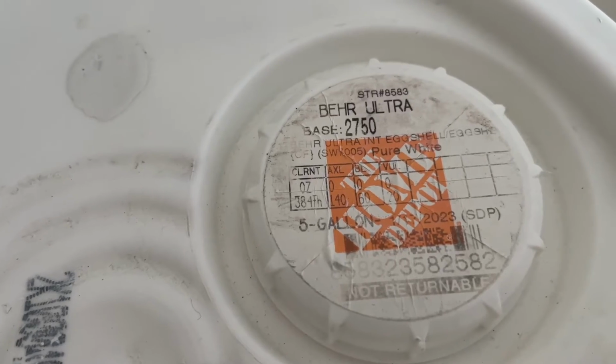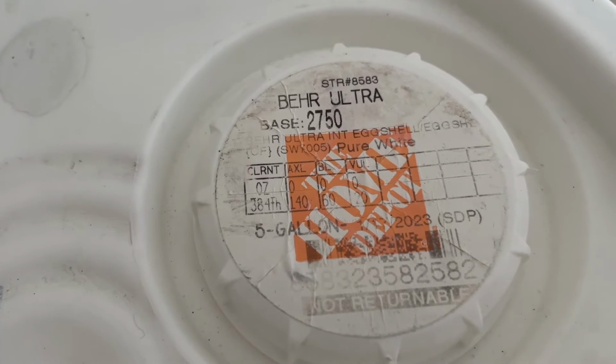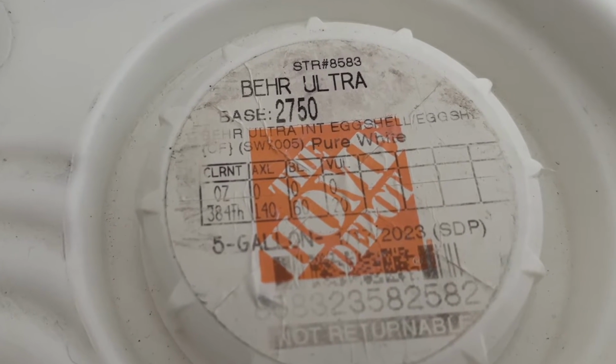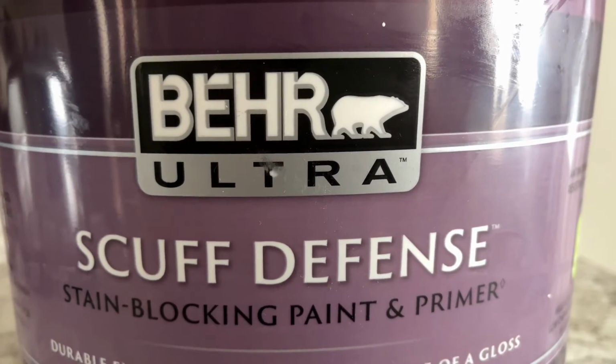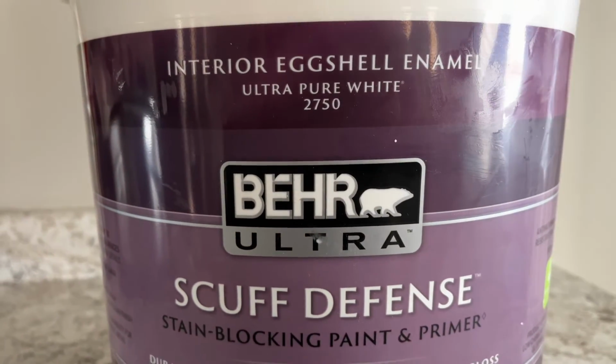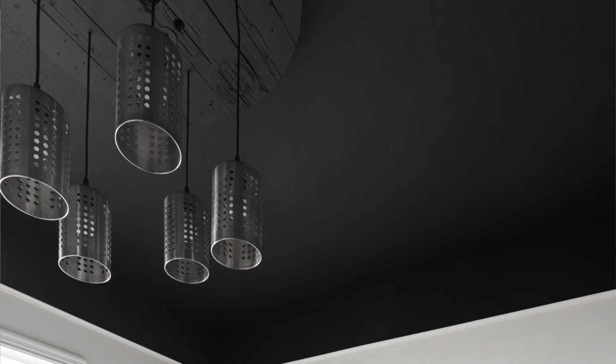Using lighter colors on the walls tends to make spaces appear larger. We're using Bare Ultra and it's color matched to Sherwin-Williams Pure White in an eggshell finish. This slight sheen will help to reflect the light. This, along with the combination of darker ceiling paint, is what's going to make this room look larger just by the use of the right color combination. It draws your eyes up, creating the illusion of a taller ceiling.